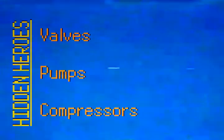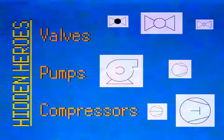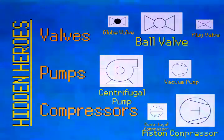Unlike other diagrams, PNIDs are especially important because they showcase small equipment like our hidden heroes: valves, pumps, and compressors. These are the symbols commonly used to represent this equipment on PNIDs.